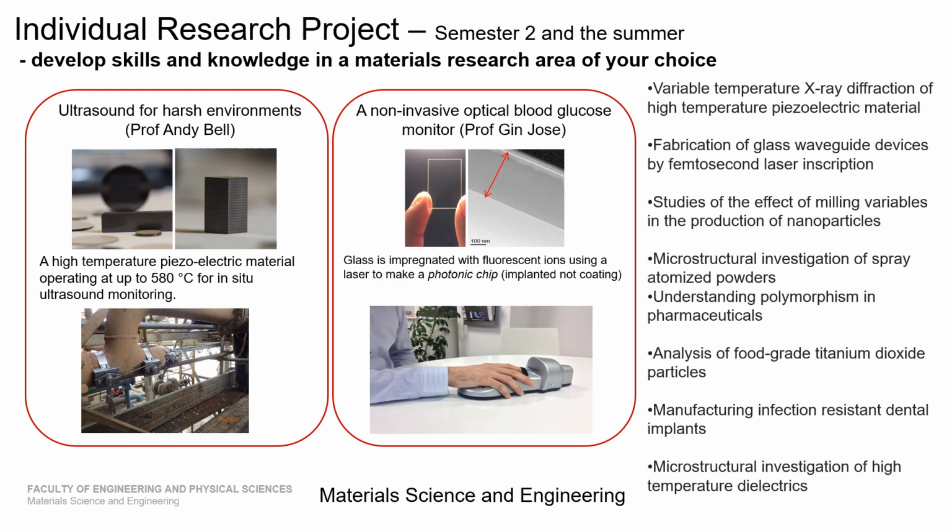Throughout the research project, you'll produce an independent study reflecting the knowledge and skills you've acquired. This will enable you to gain experience of planning, executing and reporting research work of the type that you'll undertake in either industry or academia.